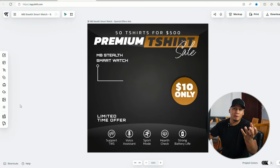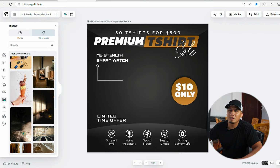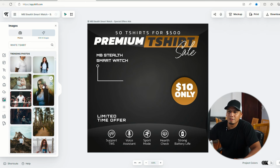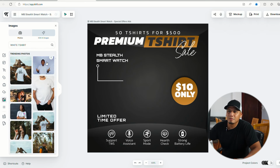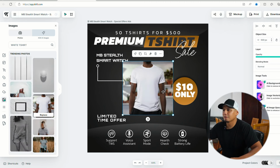So the beautiful thing about Kittl is that you don't have to get out the website. All you gotta do is go over here to images and you can find so many images. Let's put a white t-shirt. And you can just look for a bunch of white t-shirts here. You see? Okay. So we're gonna pick this one right here.